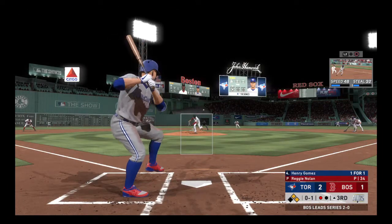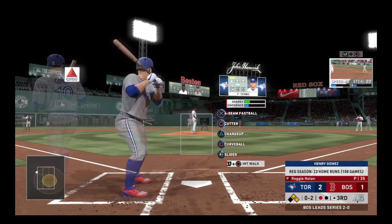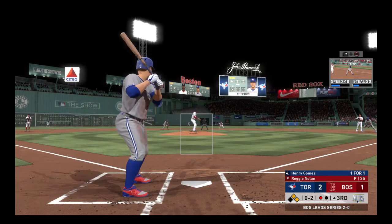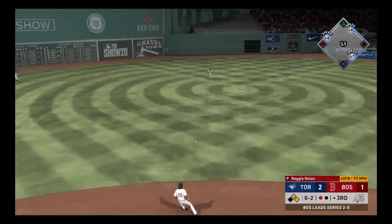A 1 pitch on its way. Setting him up inside as he swings and misses for strike 2. 0-2 count. You could do just about anything you want right now. Up, down, in, out, hard, soft. Good time to be a pitcher.